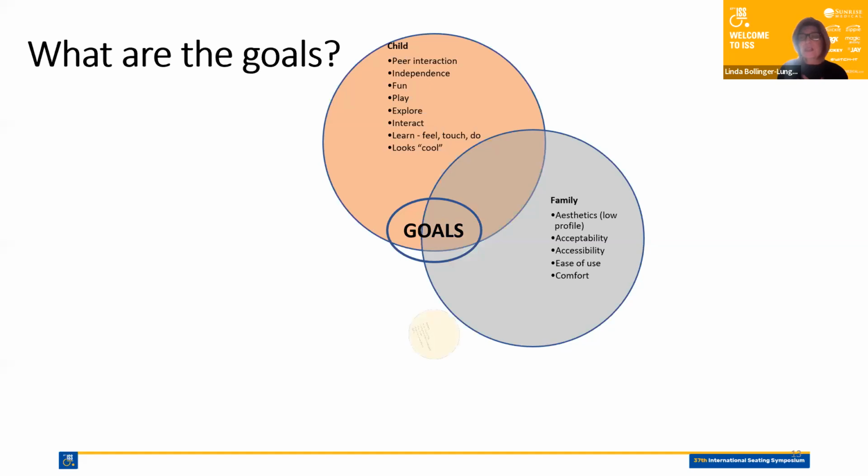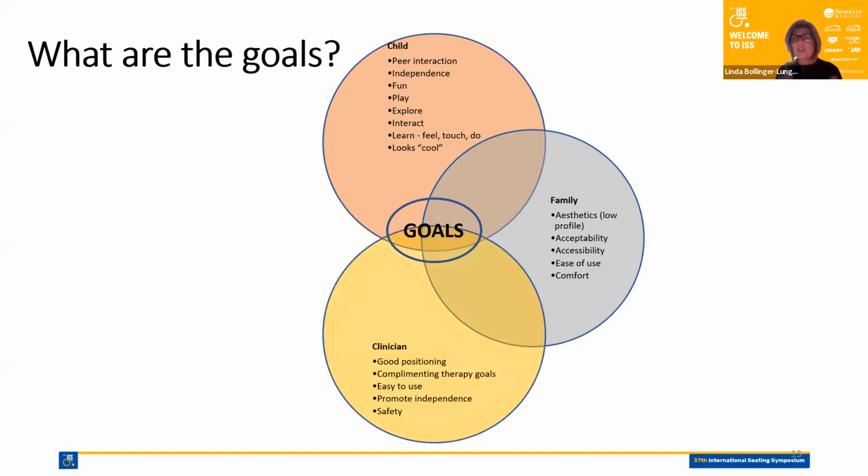And then the therapist like myself, we're really into that good positioning and we want to complement our therapy goals. We want independence and safety. And sometimes we get really hung up on what we want and we don't listen to the others. And so we really want to be considerate of the other goals.